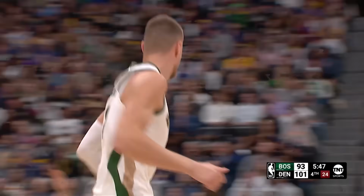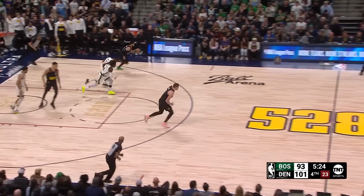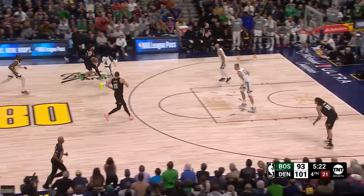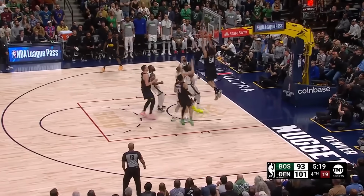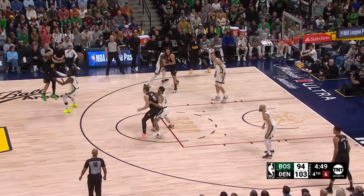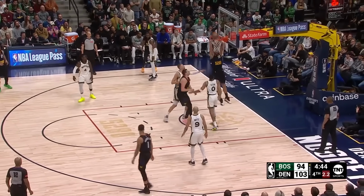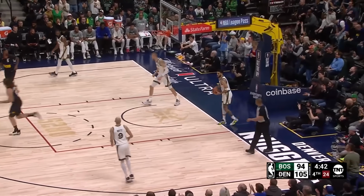Porzingis turnaround jumper is good. Boston needed that. Drew Holiday bounce pass. Holiday lost the handle. Celtics give it right back. Murray pushes. Murray up top. Gordon hammers it home. Tatum ends up on Jokic. All-Stars going at it. Jokic somehow gets it to Gordon. That baseline run.